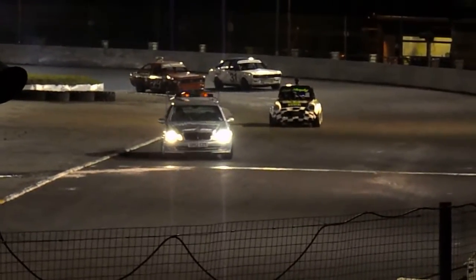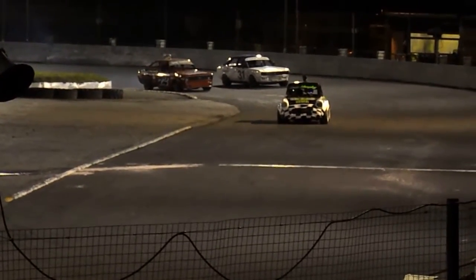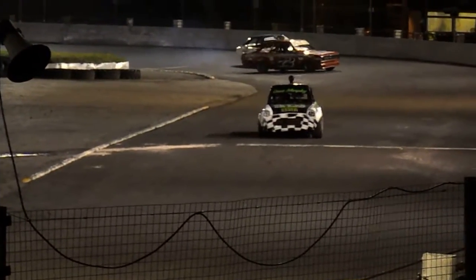Out on track for the feature event tonight, the Classic Hot Rod final. This will be racing over 25 laps, and we once again have 419 Dave Murphy as your pole position starter.